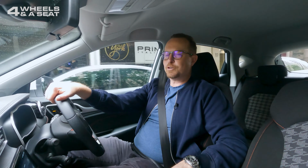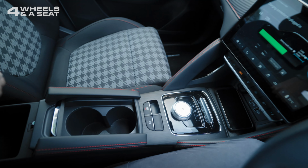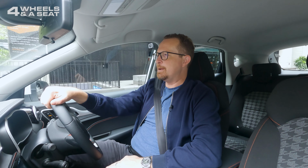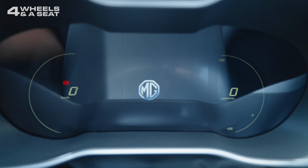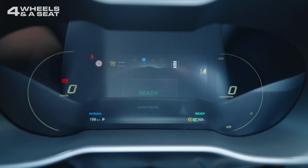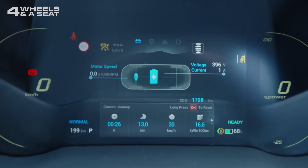A couple of cup holders, a little slidey door that covers those up as well, and a reasonably well-sized center console bin. This car has a full digital instrument cluster with a center screen that allows you to cycle through a few different display modes, showing you how charge is moving around the car and also various stats about your trip and the state of the battery.